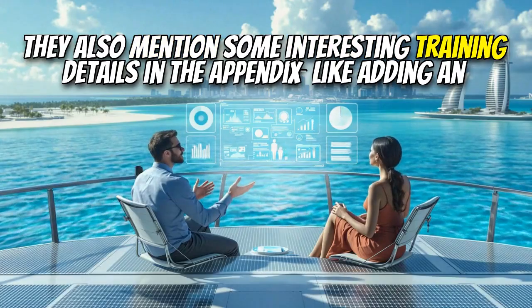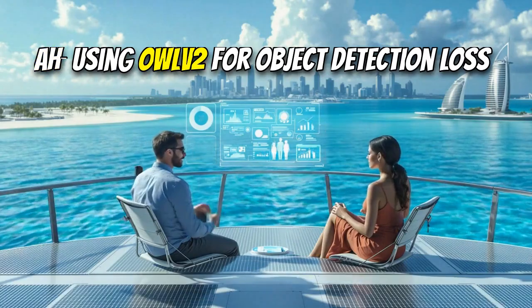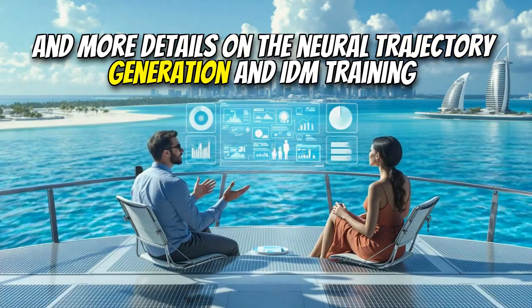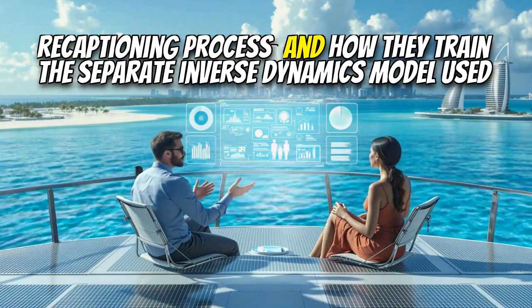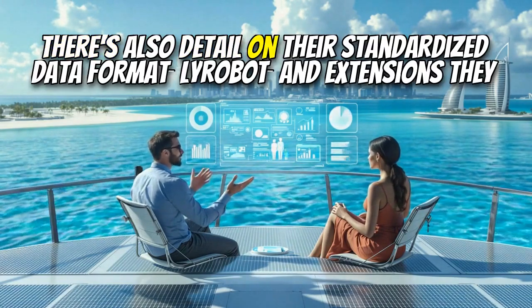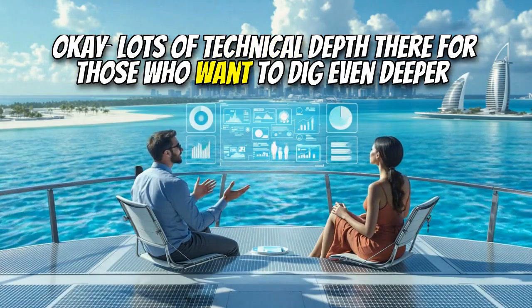They also mention some interesting training details in the appendix, like adding an auxiliary object detection loss during training to help the model better understand object locations. Ah, using OWLv2 for object detection loss. Yeah. Smart. And more details on the neural trajectory generation and IDM training. Yes, specifics about fine-tuning the video model, the LLM-based filtering and recaptioning process, and how they trained the separate inverse dynamics model used for pseudo-labeling. There's also detail on their standardized data format, LeRobot, and extensions they made for handling cross-embodiment data consistently. Okay, lots of technical depth there for those who want to dig even deeper.